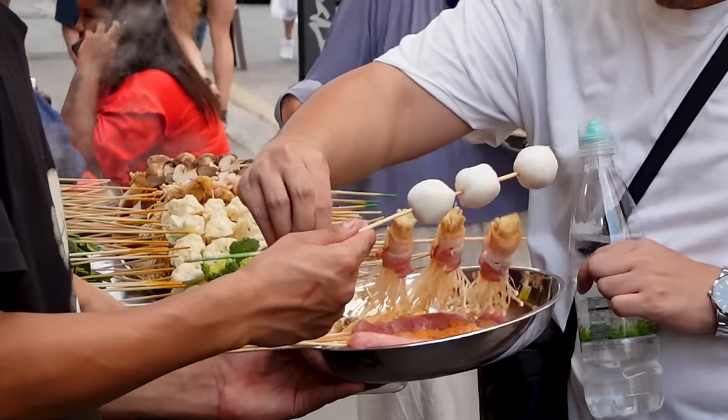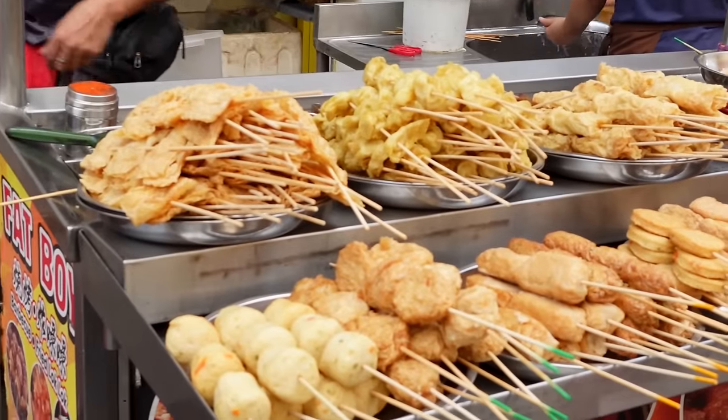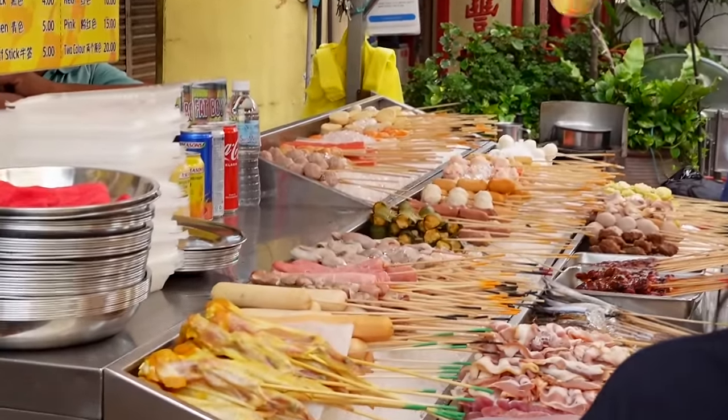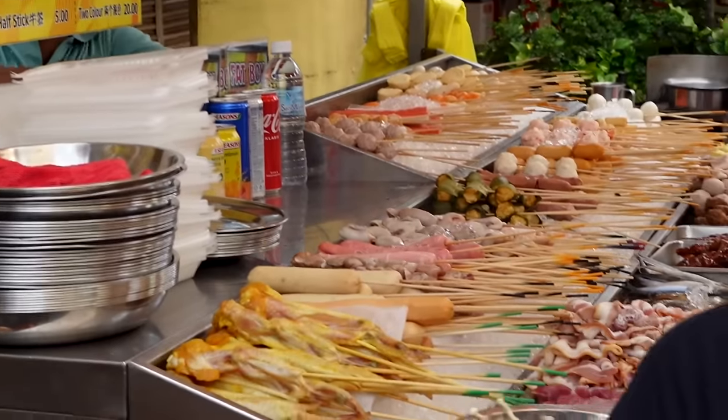You can do barbecued fried lok lok. You pick protein or meat from here, and then they fry it up for you. And then there's all kinds of other stuff over here, seafood, vegetables, that gets boiled.